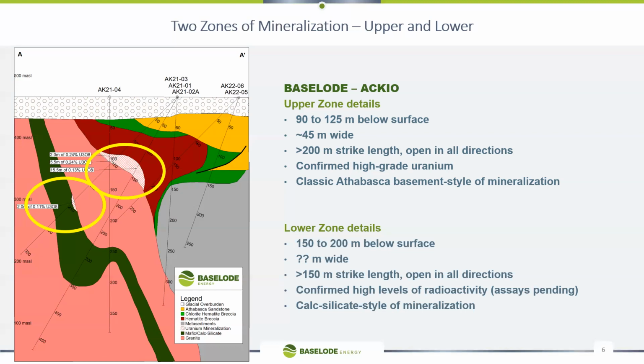But it's become more and more important, and our understanding of it is really going to guide our exploration moving forward. And so it's basically 150 to 200 meters below surface. Looks like it's getting closer to surface as we move to the south. And it does have some very high levels of radioactivity. That's where we had recently in hole 11, greater than 25,000 counts with our handheld scintillometer in that lower zone.